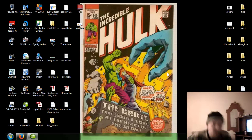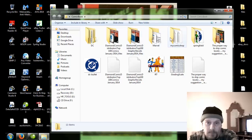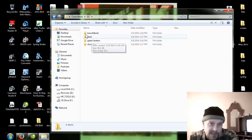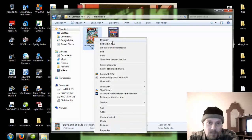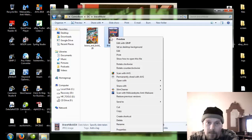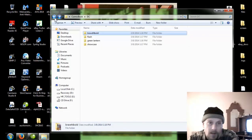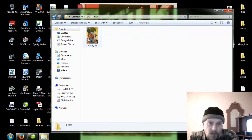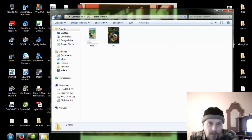As far as DC, I made up some of my other collection. Brave and the Bold. Didn't have that one. But I know I had Brave and the Bold for Batman and Superman. Not sure which one it was though. Flash. This is a classic issue. Green Lantern. Always been interested in Green Lantern. I had several issues of Green Lantern, but I don't remember exactly which one. But if you show me the cover, I'll know it right away.